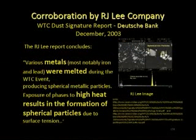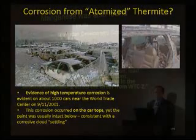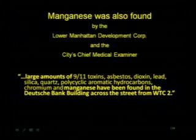R.J. Lee finds the iron-rich microspheres on top of the Deutsche Bank building in their toxicological studies. Is this what corroded the tops of these cars? This atomized thermite cooling. Manganese was also found in large proportions, very toxic stuff from the city's chief medical examiner. Very, very concerned about it.